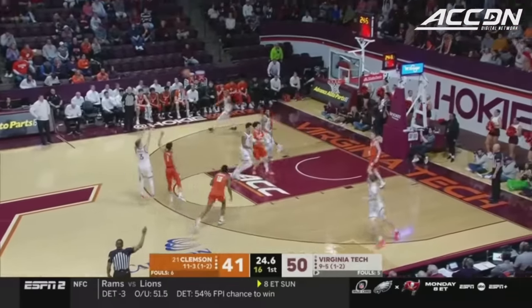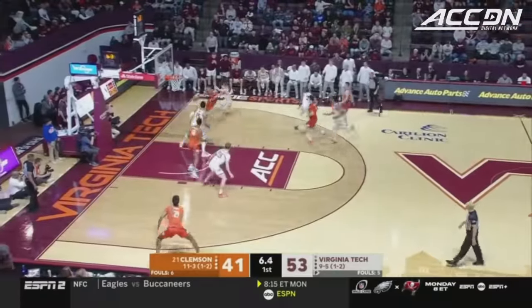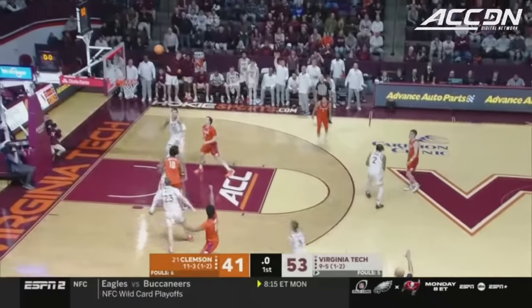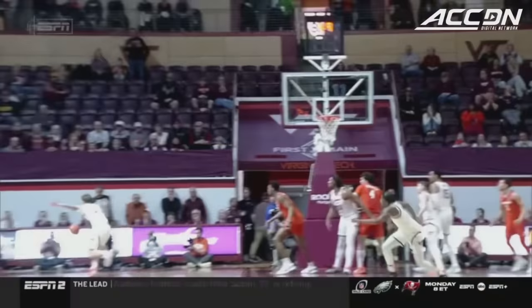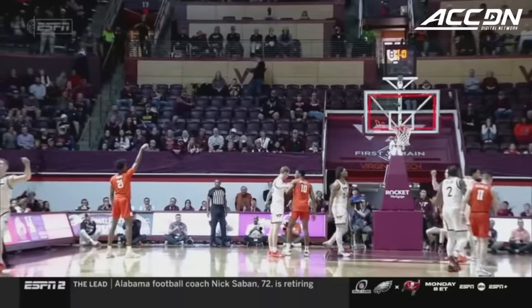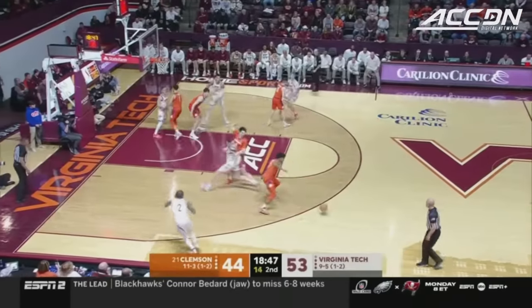Pedulla's had a spectacular first half. It continues! Hunter got caught in the air. Nickel tries to throw it off Wiggins, threw it to Wiggins, and Wiggins hits a three at the buzzer. It's a great hustle by Nickel and a good try. Tyler Nickel starts the half, and why not for Virginia Tech?